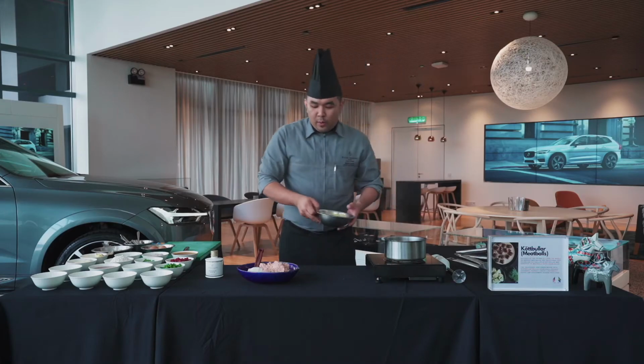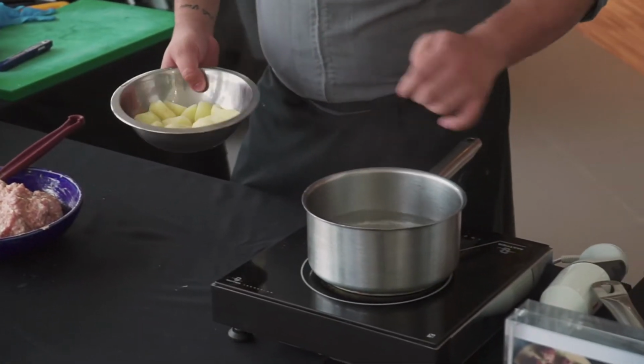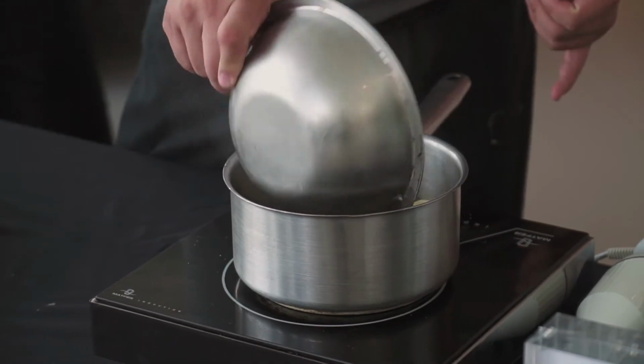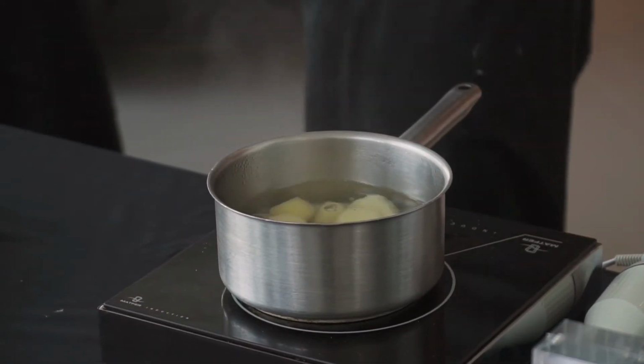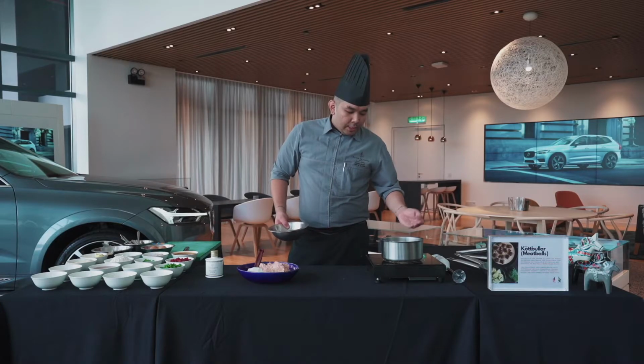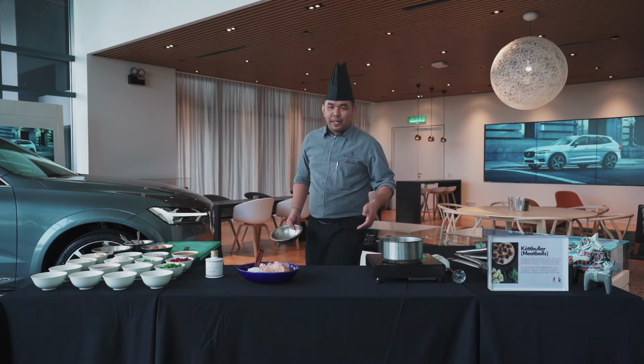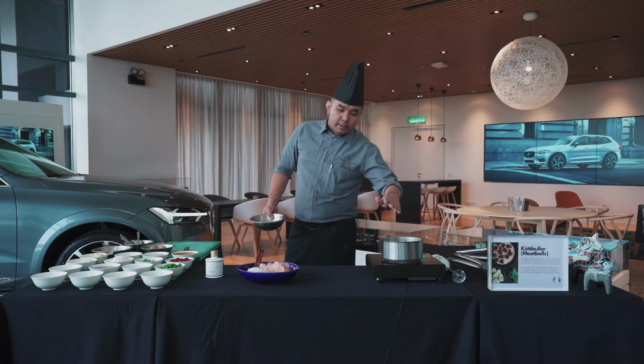boil my potato. While waiting for this one to set, I'm going to add my potato into the boiling water, which I prepped earlier. This time I'm going to do mashed potato. So just let it boil rapidly. Increase the temperature. Let it boil for 10 to 12 minutes. Then we add in cream and butter to do the mash.